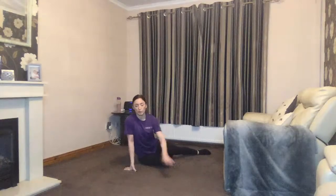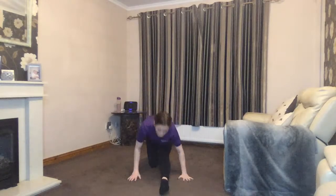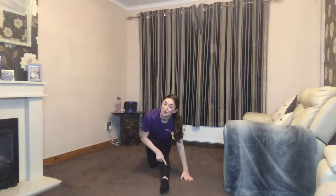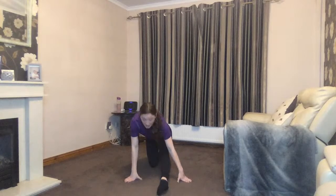Okie dokie, right, and now we're going to repeat just on the other leg. Okay, so into our lunge, chest up nice and tall. Sit, present yourself really nicely. And straighten the front leg, nose down to your shin. My coach used to say, put your chin on your shin. Okay, and again, remember it's optional. You can go down to your splits.